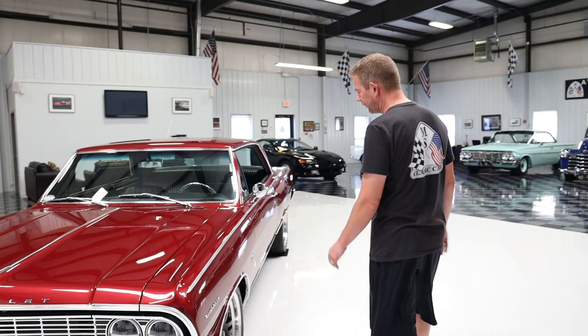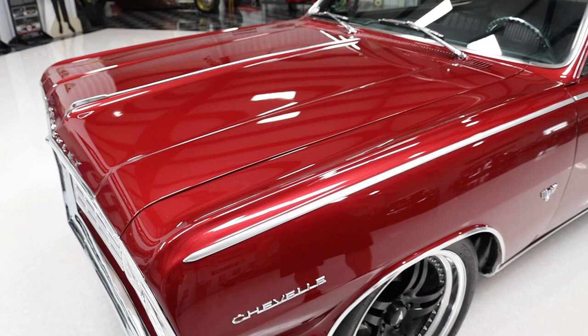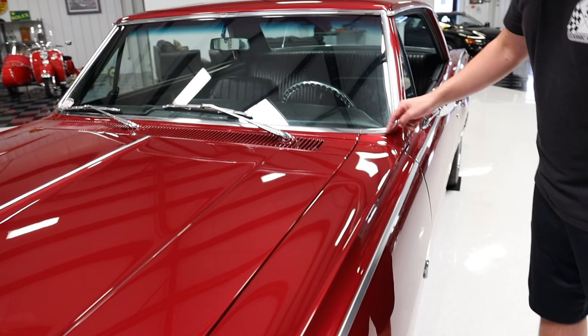But making our way over to the side of the car, you'll notice, because this car has all original sheet metal, the gap lines are actually super, super nice throughout. This was a very original car, as I stated earlier, so it has a lot of original parts. A lot of the stainless trim and everything's original, so it fits around the metalwork beautifully.